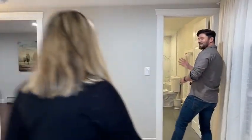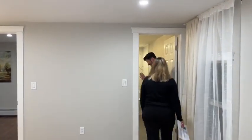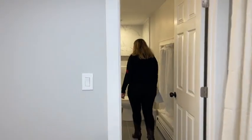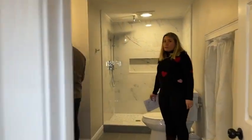But we're going to show the... Okay. This is right here. It's a walk-in closet. It's a very good size closet. And this is the best part. Yeah. So here, look at how beautiful. Oh my goodness. This is beautiful.